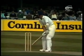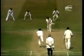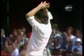Young England fan, rosettes and the lot, plus Chocky Biscuit, just short of Rod Marsh.